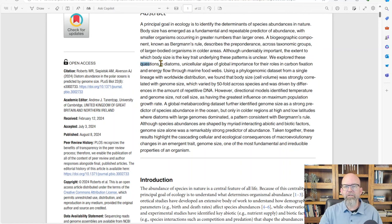We explored the questions in diatoms, unicellular algae of global importance for their role in carbon fixation and energy flow through marine food webs. I think of diatoms as those little unicellular organisms. They do photosynthesis, and they have a unique property of making silicon cell walls. So basically, they live in glass houses, right? They make these ornate structured glass houses, and they live inside of those.